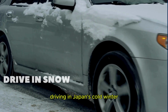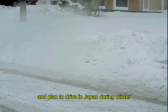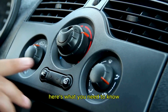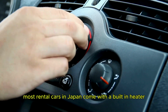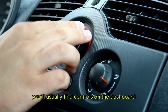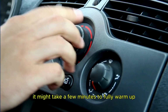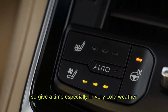Driving in Japan's cold winter. If you're coming from a tropical climate and plan to drive in Japan during winter, especially in the snowy north or mountainous areas, it's important to be prepared. Here's what you need to know. Heater. Most rental cars in Japan come with a built-in heater. You'll usually find controls on the dashboard. Turn the dial to the red, hot section and adjust the fan speed. It might take a few minutes to fully warm up, so give it time, especially in very cold weather.